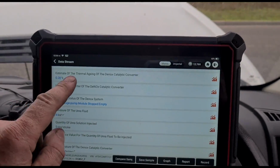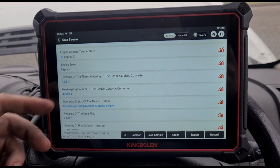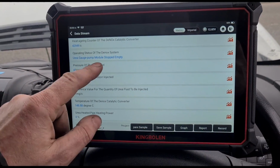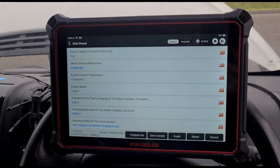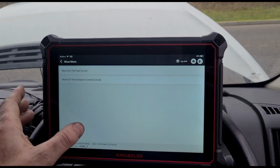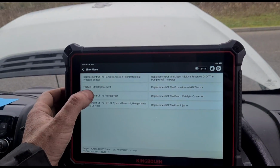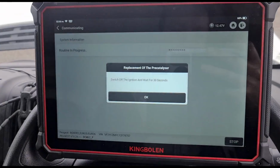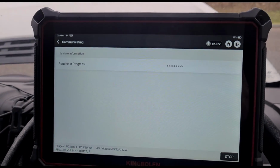So on the live data I can see the aging of the DNOx catalytic converter has reached its time limit, so hopefully if we reset that, the pressure should then increase and the AdBlue system should activate. We'll try that first. I'm going to go to special function, spare part, emissions control. We're going to do first the pre-catalyzer and then the DNOx catalyst. Switch the ignition off now and wait. That's complete, so I'm just going to do the replacement of the DNOx catalyst itself now.